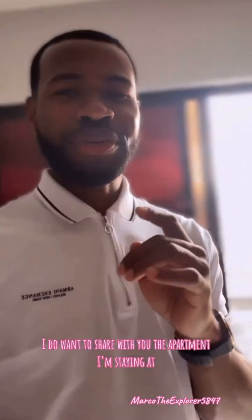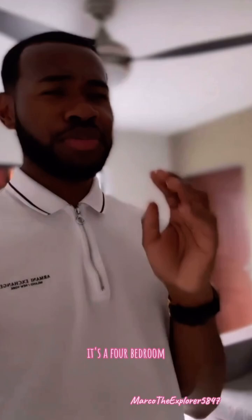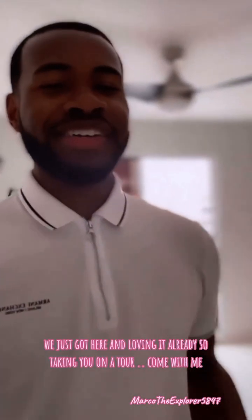I am here in the beautiful city of Medellin. I do want to share with you the apartment that I'm staying at. It is very big. It's a 4-bedroom, 2-bathroom. But yeah, just got here, and I'm loving it already. So yeah, take you on this one.